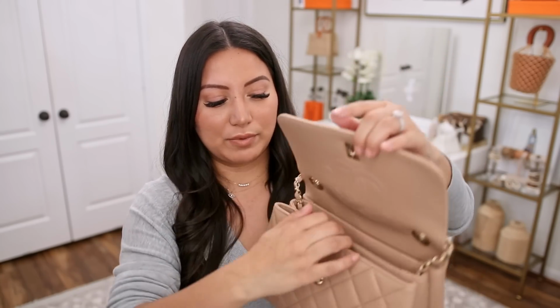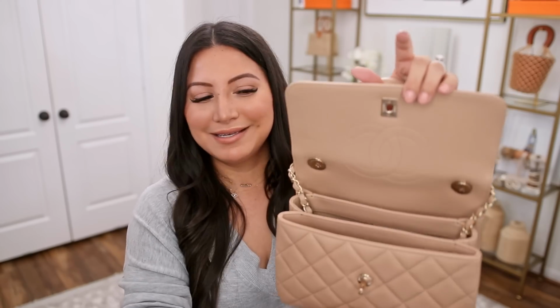It reminds me a lot of the Pochette Métis from Louis Vuitton. I mean, obviously not, but in ways it does. It just feels Pochette Métis-esque, but a little bit more elevated, a little bit more luxury, right? I just love it so, so much. Gold hardware, of course, similar style to the Pochette Métis. It's another favorite for sure. I love all my Chanel bags, they're all my favorite. I couldn't pick. I probably could if I had to, but they're just all my favorite.